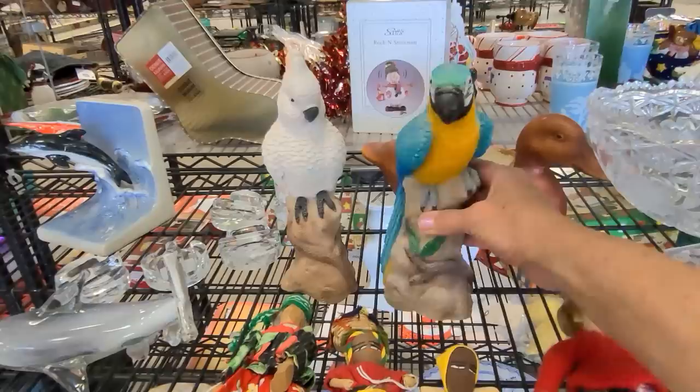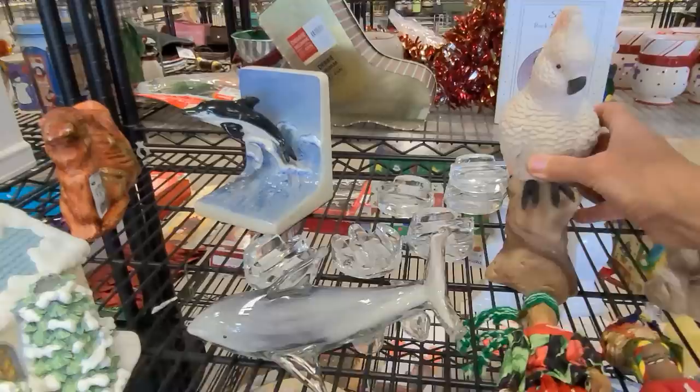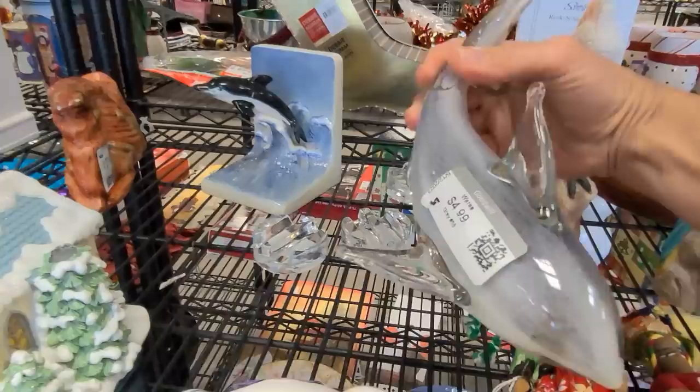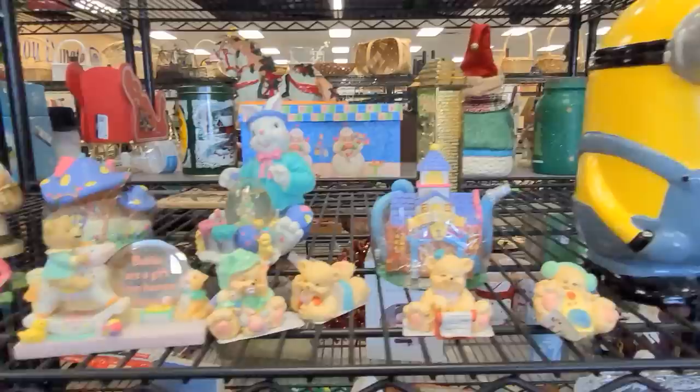These are fabulous. I have a friend who I know would like those. If she is watching, Danny, come down and get these birds, $10. Look at this whale. He's fantastic. Unfortunately, his fin is broken. $5. But with that extent of damage, I'm going to have to leave him on the shelf too. What else can we find?